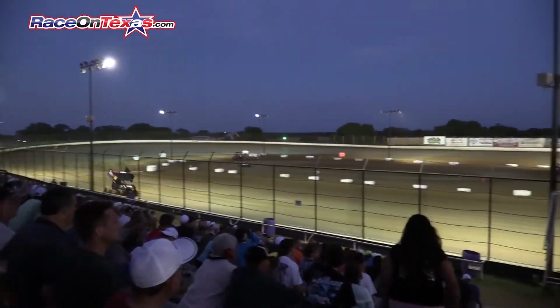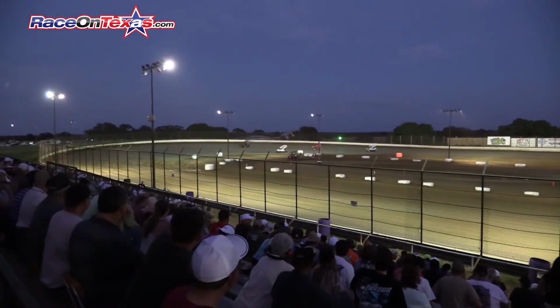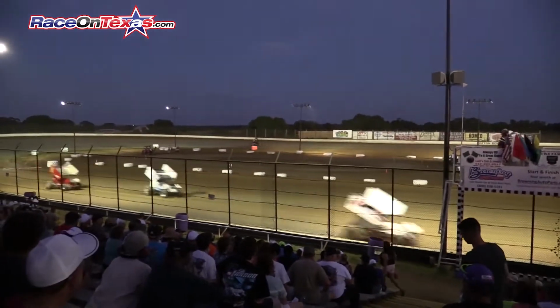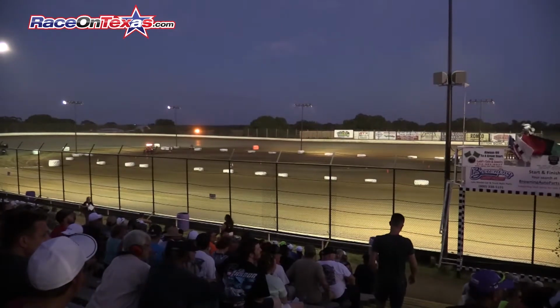Checkered flag gonna wave. Shannon Tankersley gonna take the win. Here we go. The battle's still on for second. Who's it gonna be at the line? Gonna be J.J. Simmons second. Dustin Gates will be third. Caleb Martin fourth. Jerry Cox gonna round him out in 5th.